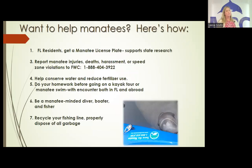Help conserve water and reduce or eliminate fertilizer use in your yard. Do your homework if you're going to go on one of these tours. Make sure that you're touring with a company that respects manatees. And then manatees over profit. Be manatee minded when you're in the waters. Use those tips that I gave you before, and then recycle your fishing line. Be a good human. Pick up your trash. That's it.